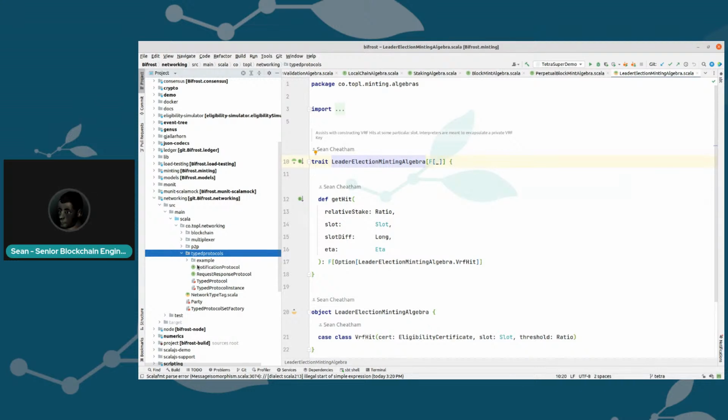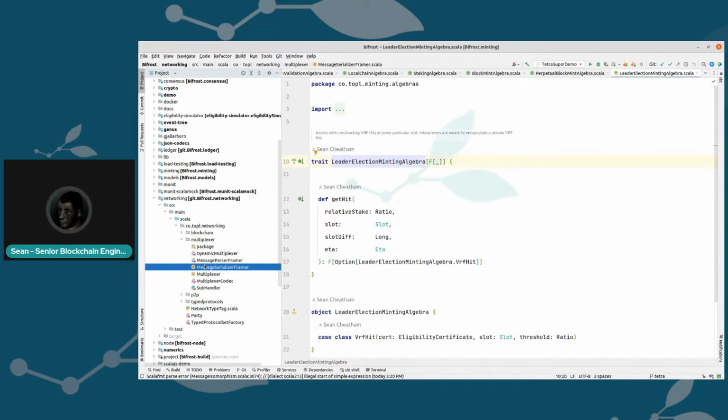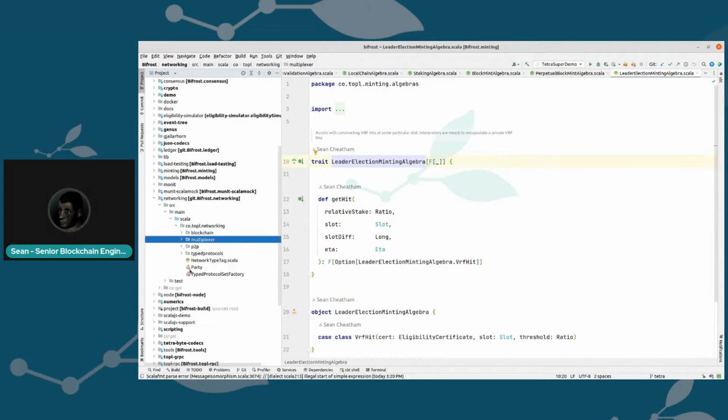And you can run many of these typed protocols all at once, all in parallel, over this thing called a multiplexer. And again, this just stitches together multiple typed protocols into a single channel, and that single channel is used to communicate with a single remote peer. So these three packages, the type protocols, the peer-to-peer, and the multiplexer, are not specific to blockchains yet. They're completely generic, and if you could find another use case for them beyond blockchains, go for it. Our code's open source.